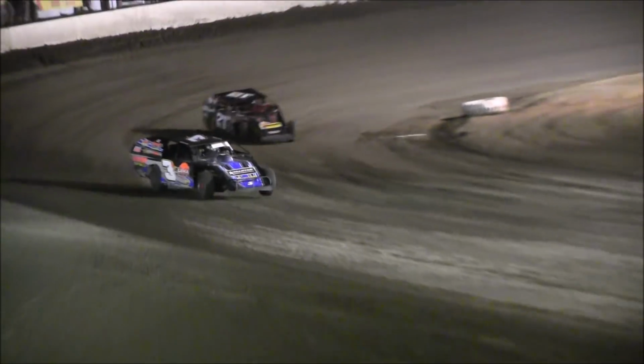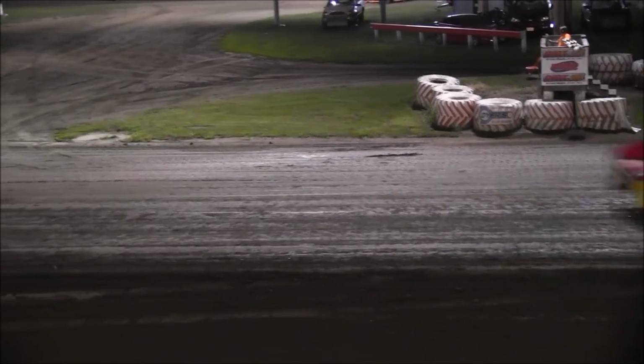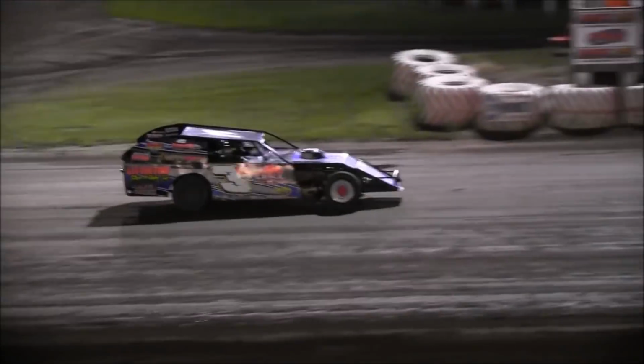Checkered flag in the air. It's the 3L of Jeff Lika. Outpace Racing Products B main number 2 winner here tonight. And Nick Allen in the 21A punches his ticket into the 3,000 to win event here tonight at Farmer City Raceway. So looks like our lineup is about set. We have 2 more spots.